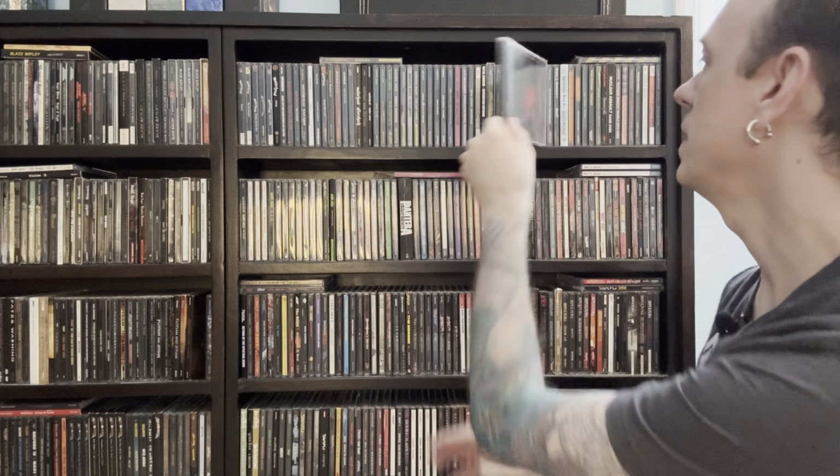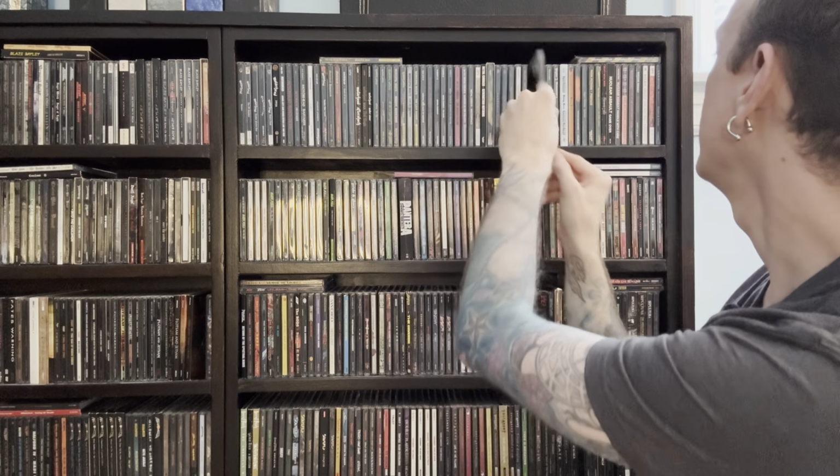I do have what I call the Wall of Wonder that is in my bedroom. And it has a little bit of everything from alternative, traditional rock, heavy metal, thrash. It's all there. So a little bit of everything. And I got some Yngwie over on the wall there as well.